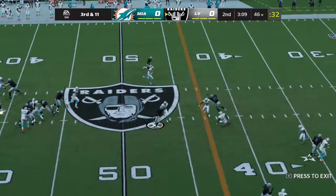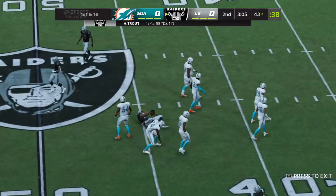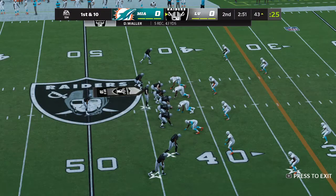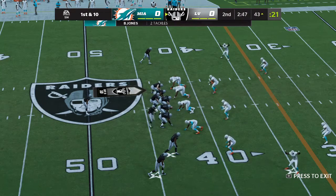On 3rd down, he'll drop to throw. And Waller taking it in over the middle. And he is going to have the Raiders' first down as they're able to get the 3rd down conversion. So now 1st and 10 as they've crossed into Miami territory at the 43.